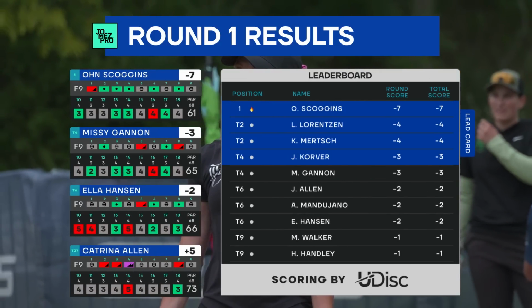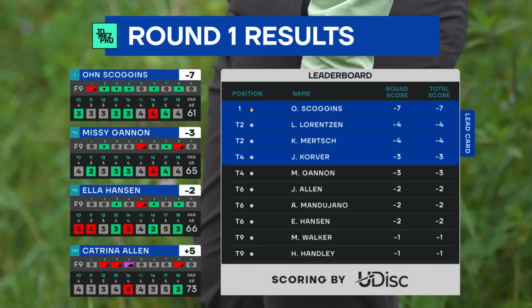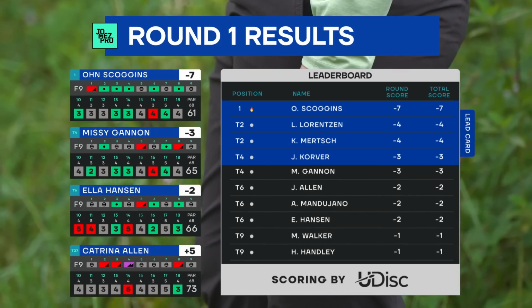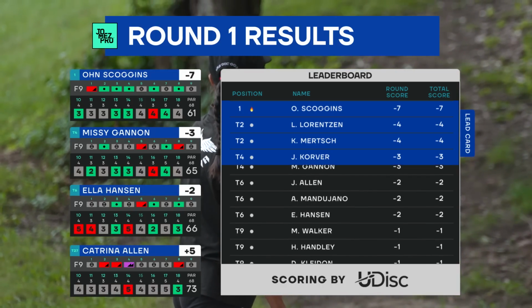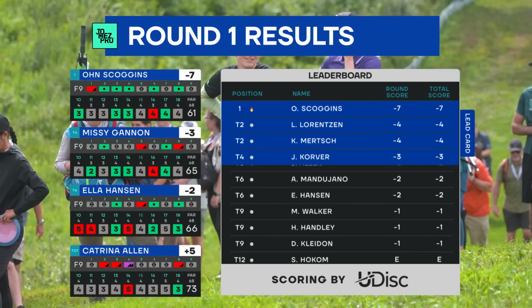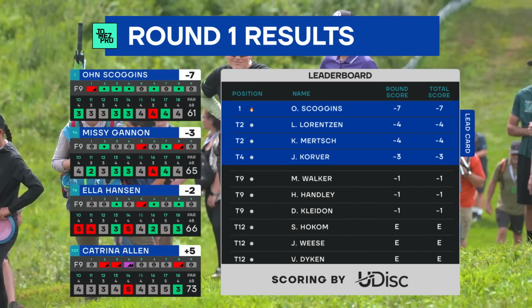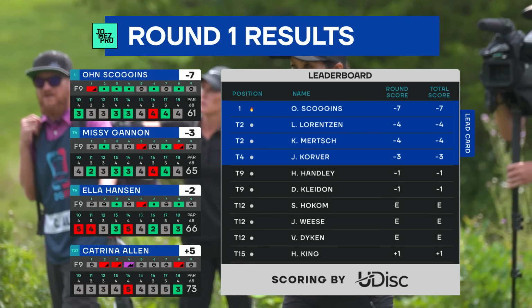Owen Scoggins, hot round at 7 down. She will be joined tomorrow by Lucky Lorenzen and Kat Murch, tied at 4 down. And that's right around what we saw for hot rounds last year, that 7, 8, 9 mark. But the course is way harder this year. It is harder, and the wind was harder. And Juliana Korver in a tie for 4th position at 3 down. Missy Gannon going to be in that tied for 4th spot as well.